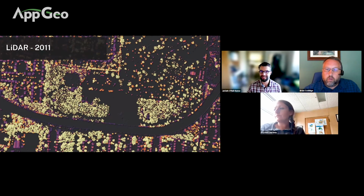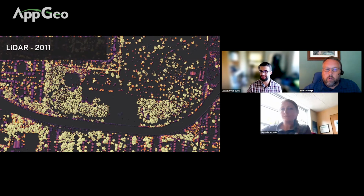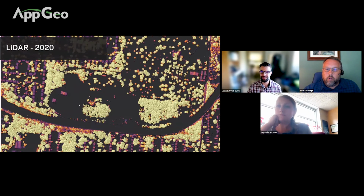If we take a look at the next slide here, LiDAR from 2011, completely leaf off, not as high quality as the LiDAR that we have for 2020, and we'll see that in the next slide there with that height above ground or normalized digital surface model. So our goal and our challenge was to bring all of these amazing data sets that were available together and do this very detailed, accurate, and precise mapping so we can give Crystal and Matt the information they need. And we're happy to report that we had a lot of success doing that.